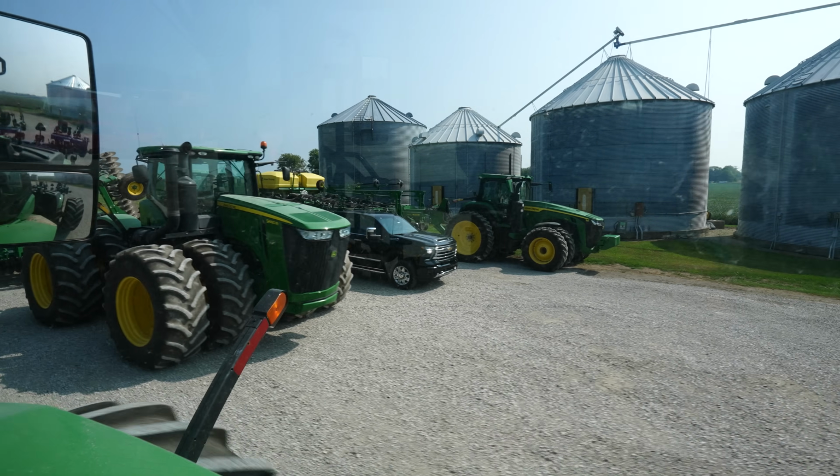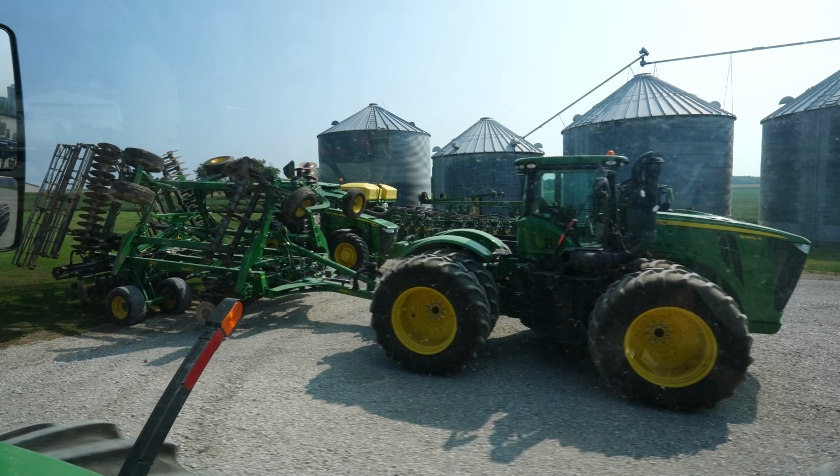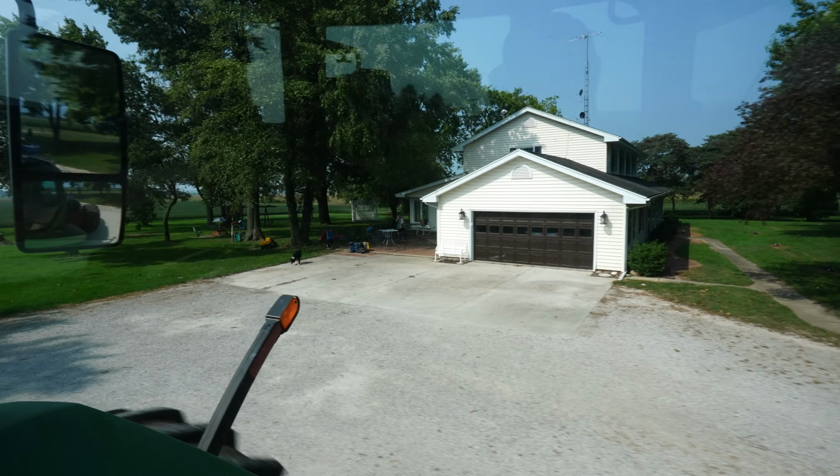That's a sharp looking pickup truck. Fits right in with our nice John Deere equipment. Dad's off on some other adventure. I've got a spectator.